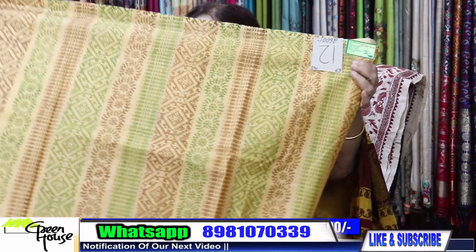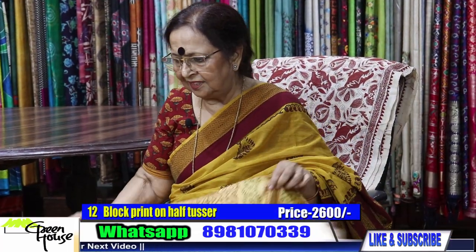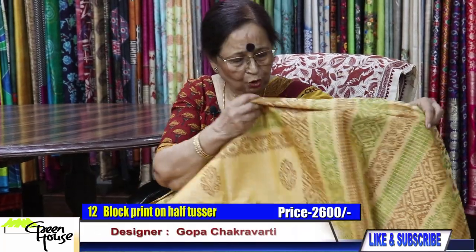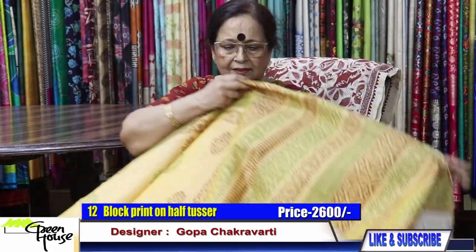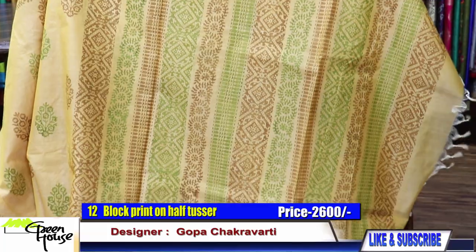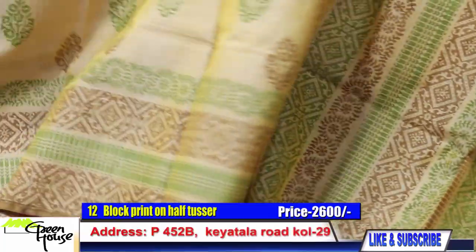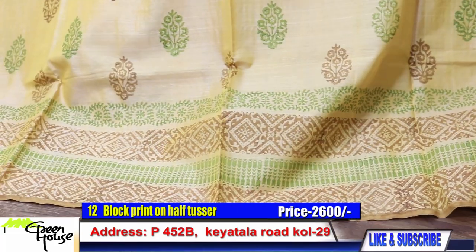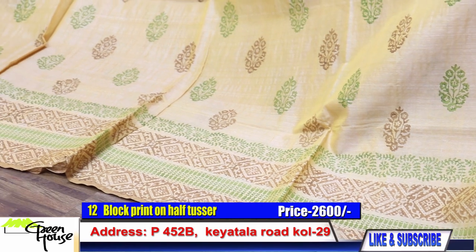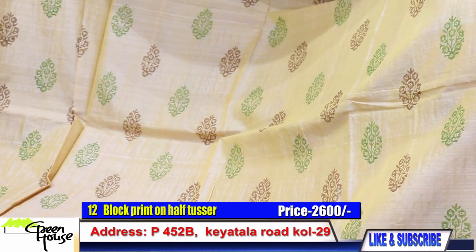And our block prints on half tusser. Elaborately done up. Look, it's a block print, half tusser block print. This is the aachal section. And a broad border. It's so dressy a sari. Very beautiful saris. Very aristocratic. The sari will look good as soon as you wear it.